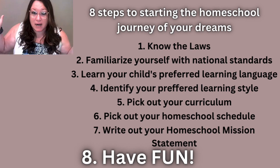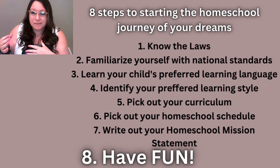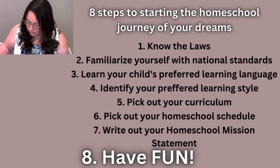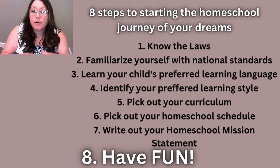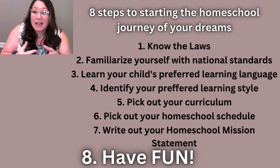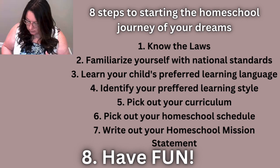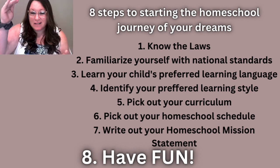You want them to associate learning with enjoyment, not with the idea of like, oh man, I have to do this. I've got to learn something new again. So explore it. Let your kids explore their hobbies and their interests. Let them have a leisure lifestyle of learning versus running the rat race that everyone else is doing in the world.